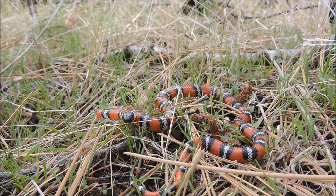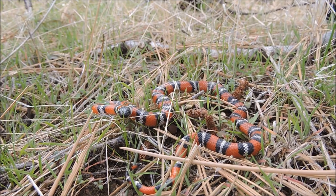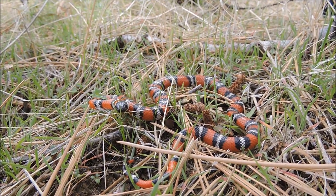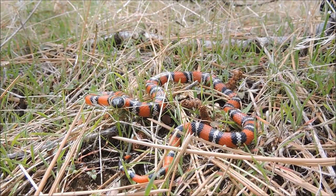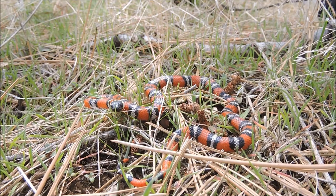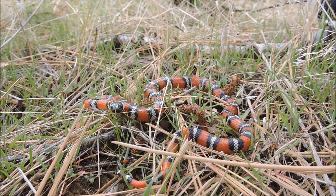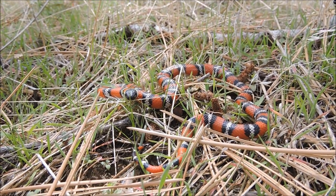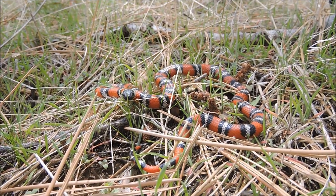A lot of people search for these mountain king snakes. It's just such an amazing snake. Look at the colors on them, red, black, and white like that. Now, a lot of times these snakes are confused with coral snakes because of the similar coloration and similar pattern, but you notice that the red touches the black. Whereas on the coral snakes, the red touches the yellow or red touches the white.